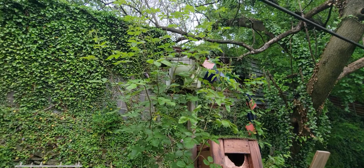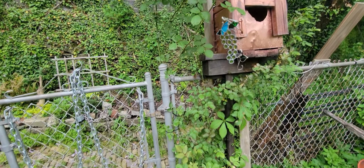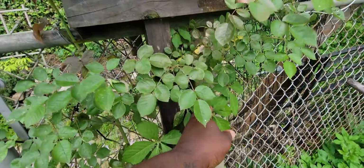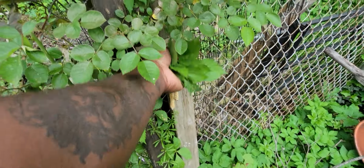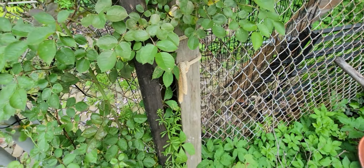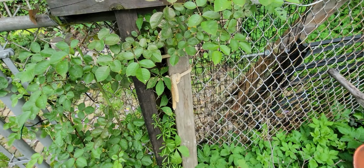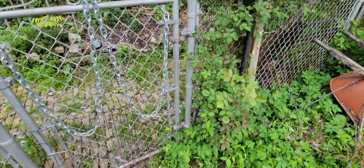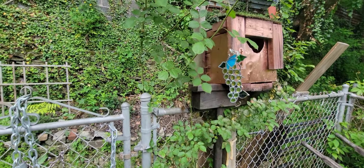And it is really taking over my birdhouse here. But that's fine, I'll keep it for now. Excuse me, I think this is called Virginia creeper. I don't know, but it vines and I have to keep pulling it out. So yeah, the rose bush.